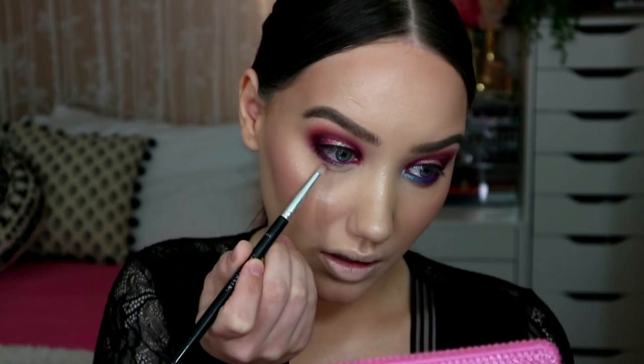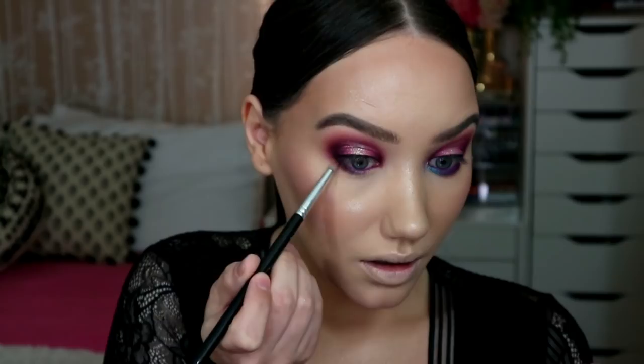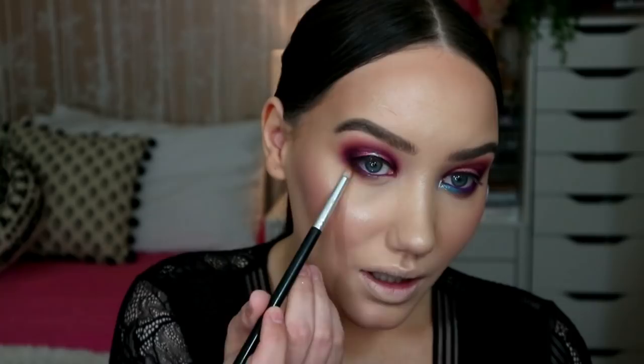Same brush, I'm picking up New Yorker. I'm just never gonna get that right. I'm gonna kind of blend this out. I love the neutrals in this palette. They're literally perfect neutrals for my pale skin, even though to be honest I did use a foundation that was three shades too dark for me today, just because I wanted to have a bit more colour.